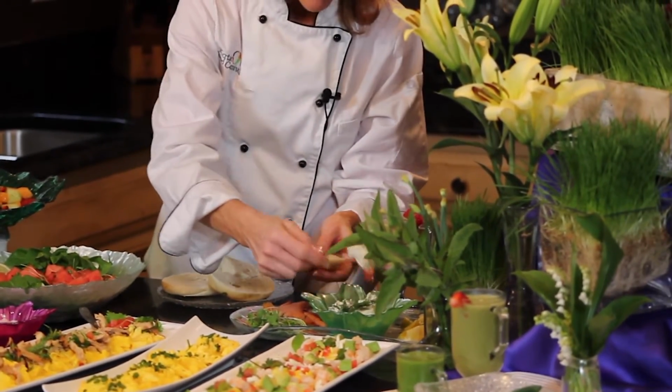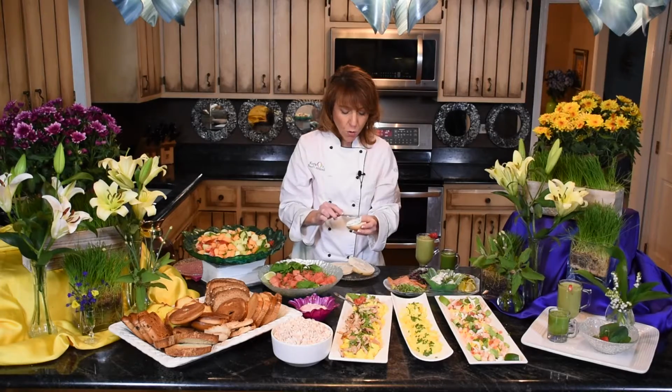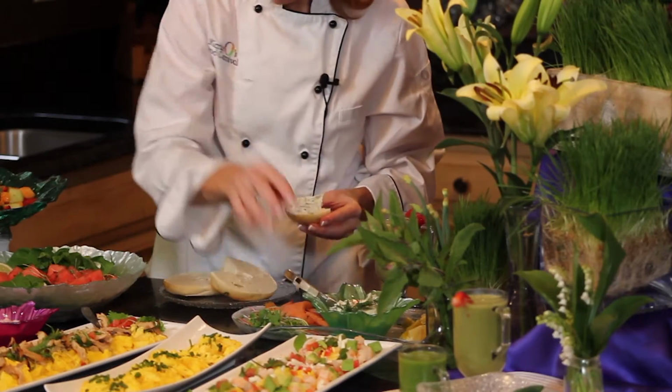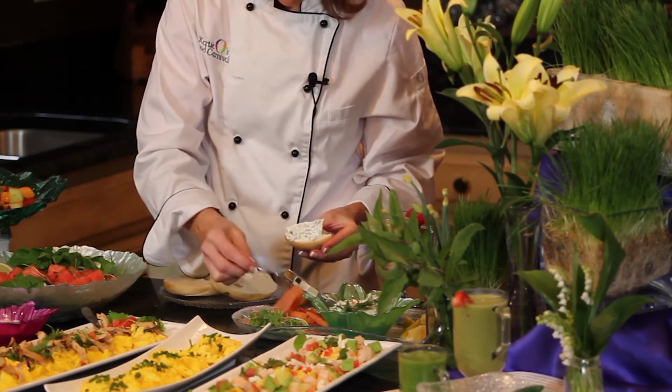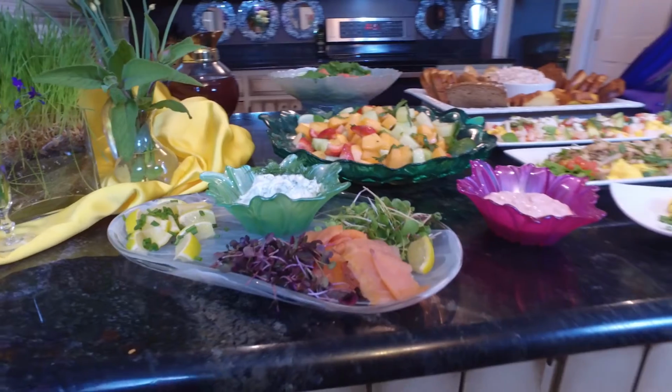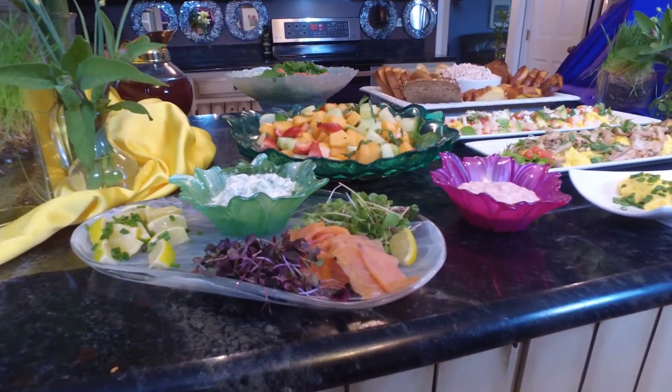But if you just take a piece of your bagel, look at this. Dill and lemon already mixed in, okay? Beautiful. Your guests have to do no work. You have to do no work in the morning. So fabulous. Then I've got a little smoked salmon. So lemon's already in here, dill's already in here. Those are the two best friends of smoked salmon.